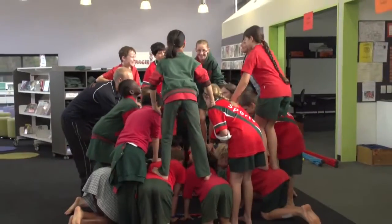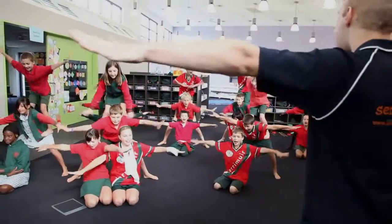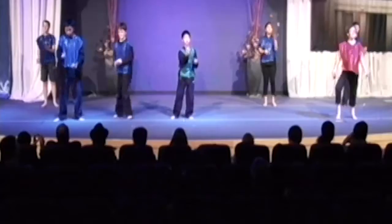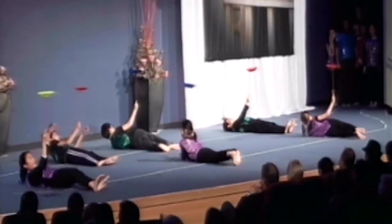The program works in our school once a year for 10 weeks, which is a school term, and at the end of the term we have a concert where the kids showcase their performance skills that they've learnt throughout the term. Most of the programs that people book, the most popular program is the concert program, and that culminates in all of the kids getting on stage, costumed up, all the music and lights, and showing their parents and families what they've been learning.